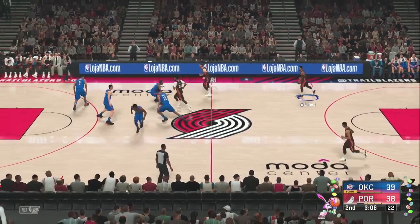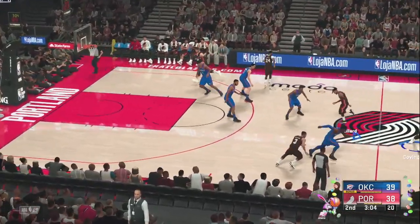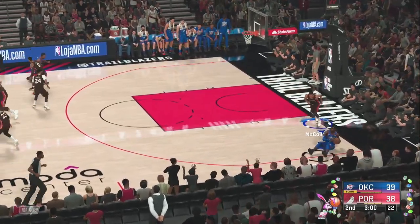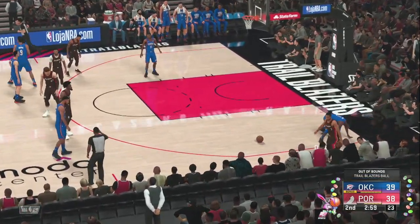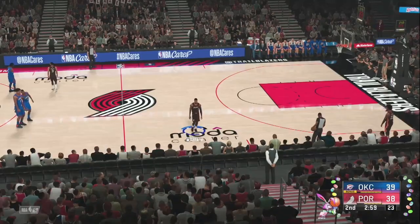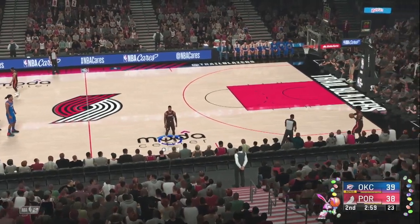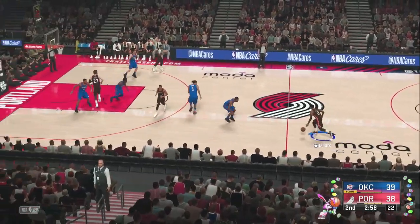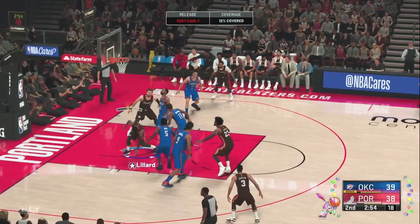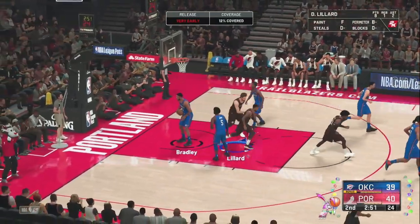Here's Lillard. He's got 6. It's deflected. And it's out of bounds as the Portland Trailblazers retain possession. Portland's gone 1 of 3 from way outside since the start of the second quarter. Nice 4 for 7 from the floor with that shot.